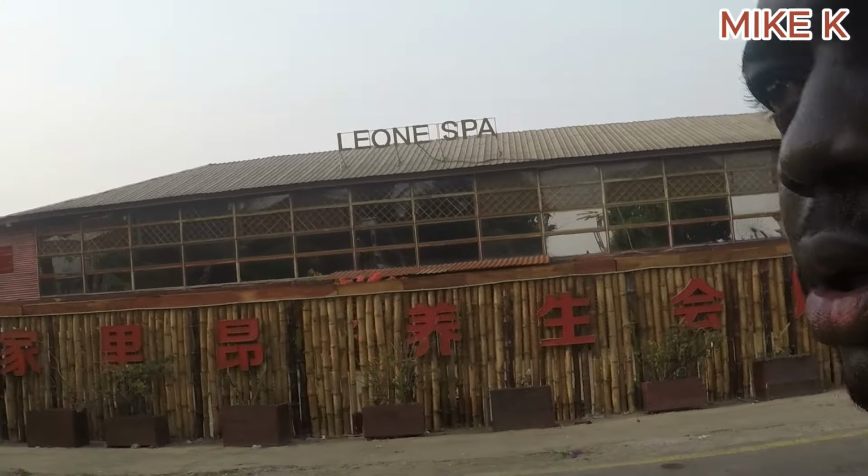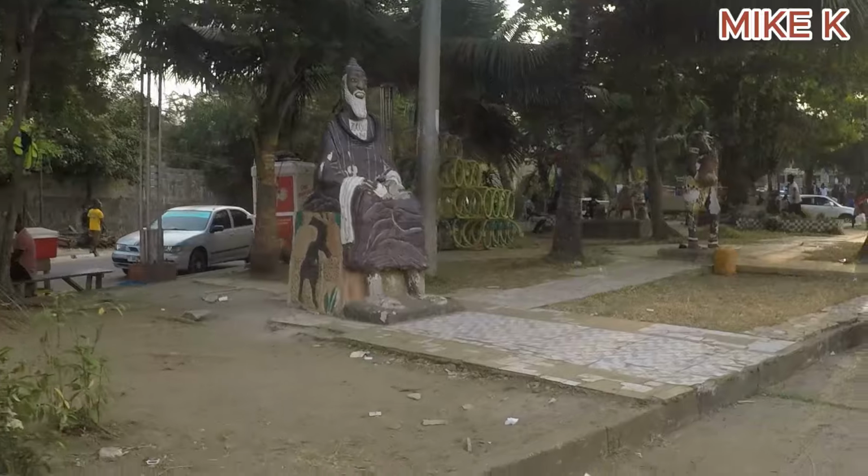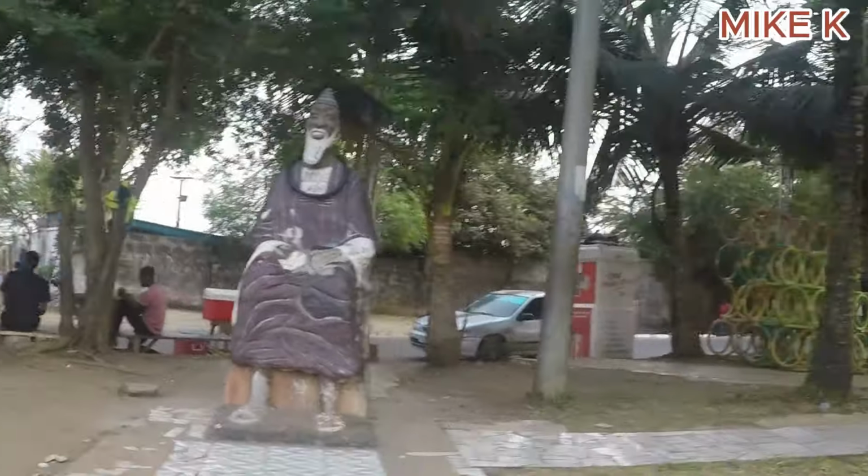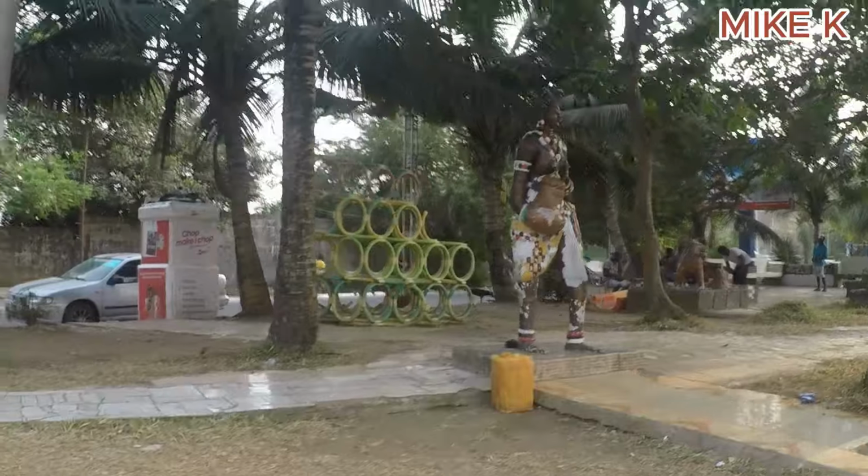This is around the Aberdeen beach turntable. These are portraits of some of our heroes. This is by Bure. These are people from the National Dance Troupe.